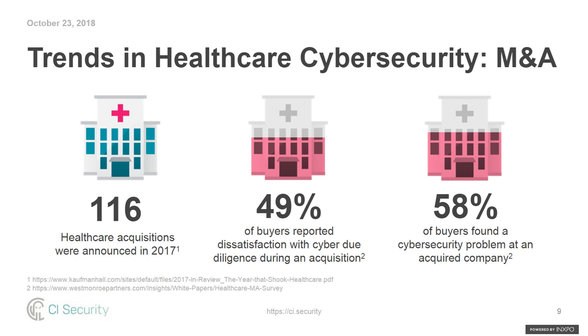But what's more interesting is how the buyers felt that they had picked up an organization that immediately threatened them. They are dissatisfied with the standard of care applied to IT security in the company that they acquired, and for some reason they didn't find that out a priori. And here 58% found a problem themselves at an acquired company.